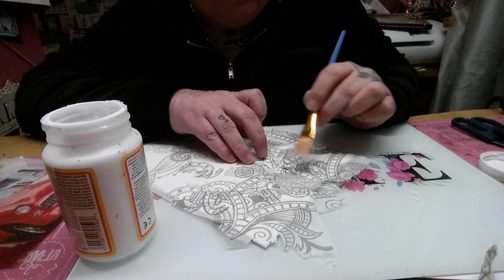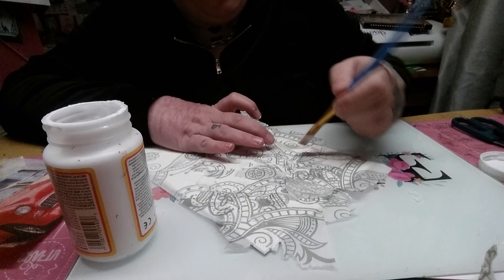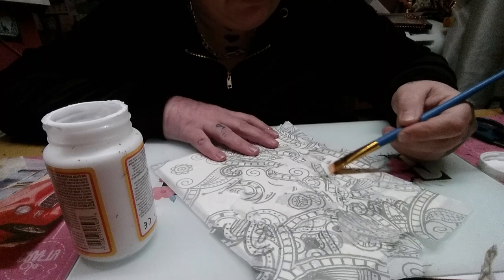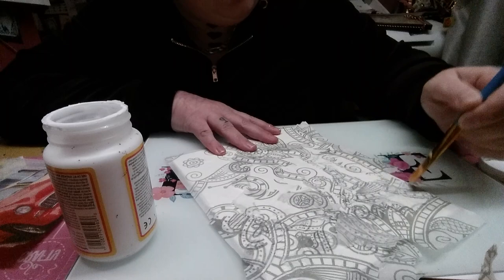So I'm just continuing all the way around and just flipping it up. I just use my brush to flip it up if it's just a small bit. And sometimes you don't even have to flip it up. You can just stick your glue underneath like that, and then just paint it on. So that bit's looking pretty cool. Keep going.